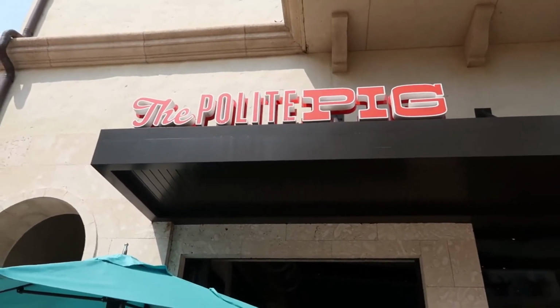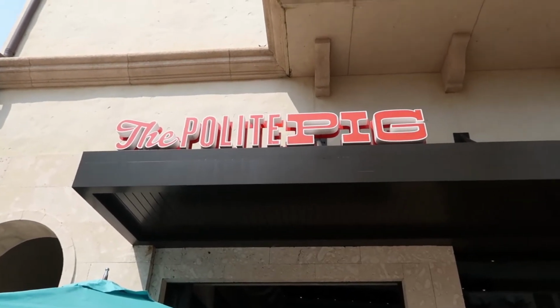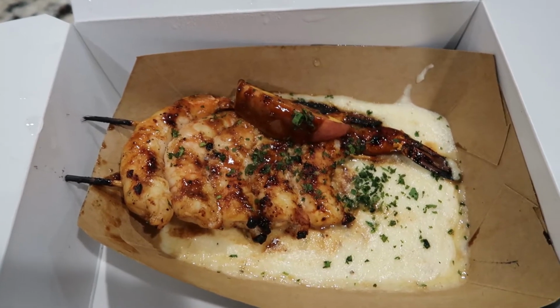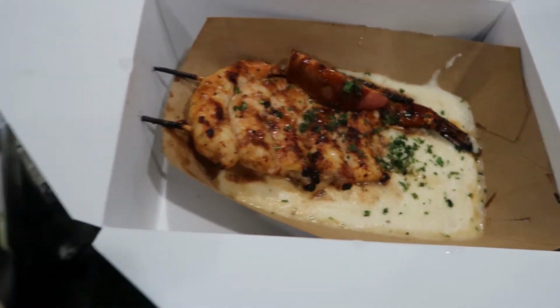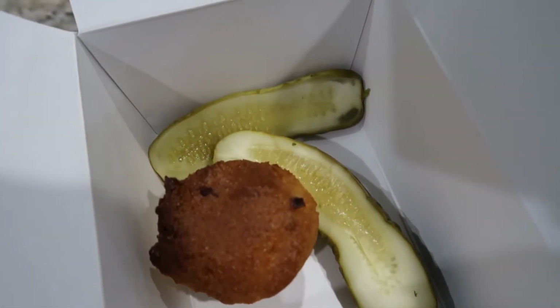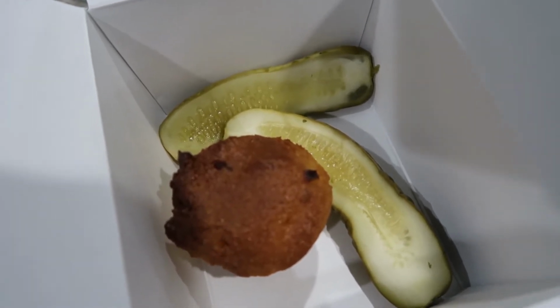Ooh, this is where the shrimp and grits are, which I will not be eating, but Soraya and Christian and maybe Zion will. We got our shrimp and grits from the Polite Pig. And then we got the pickles and the cornbread.